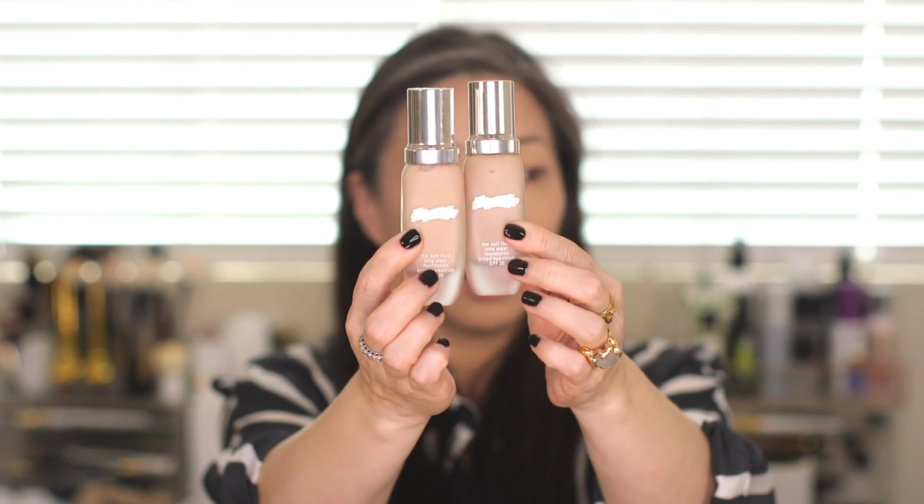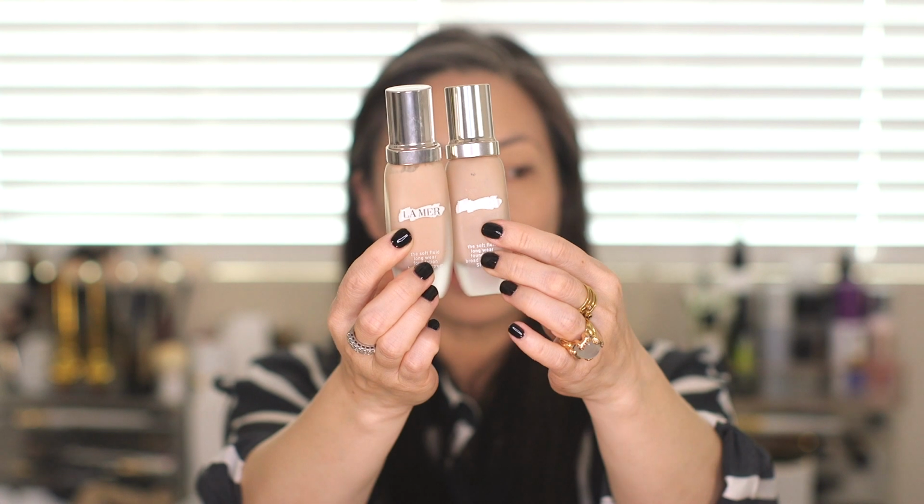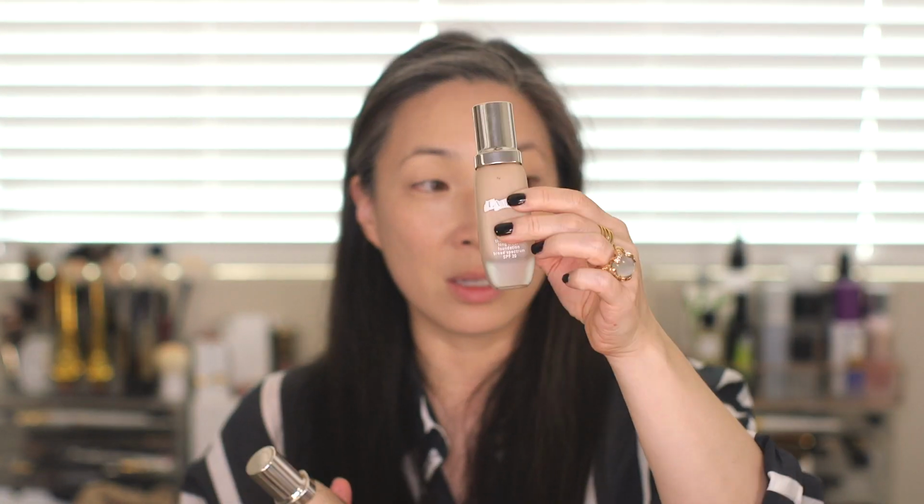I think you can see, this one's just a little bit peachier and brighter. This one I feel like just suits me a little bit better, but if I'm feeling high maintenance, I use this for most of my face, and then I'll use this for the high points or the center part of my face, which is a little bit cooler in tone. But this is such a long time favorite of mine.